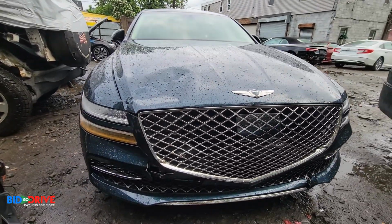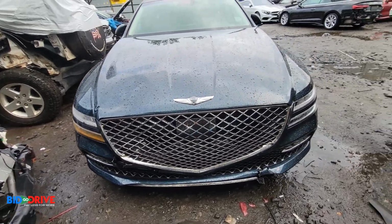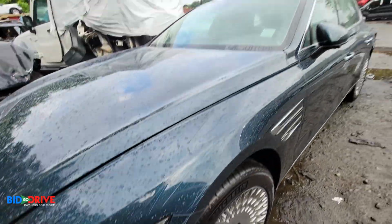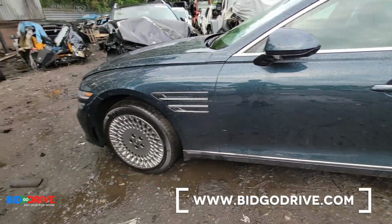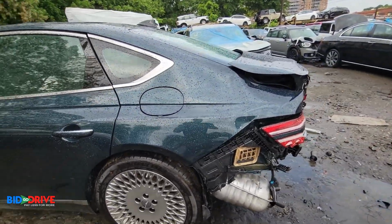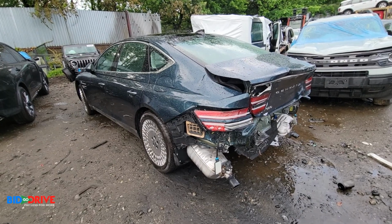Alright, so you have a little damage to the front bumper here in the grille. The hood looks repairable, and a little damage to the right fender. We'll walk around the other way. Got some scratches here. The G80 is the biggest one they make. This is their luxury model for Genesis. Insurance company paid out almost 60 grand or 65,000 on this.